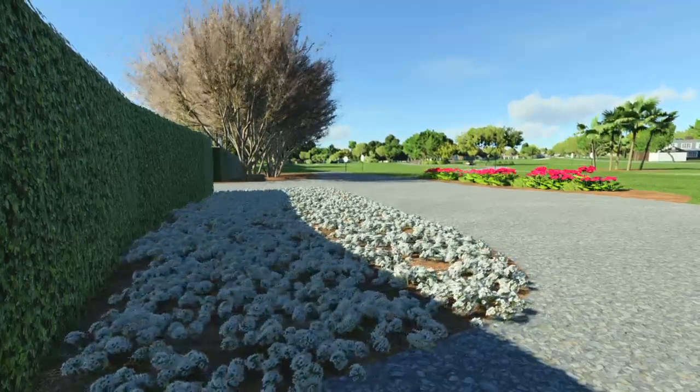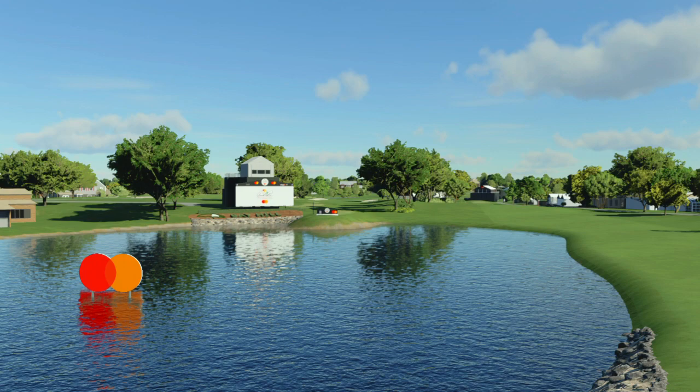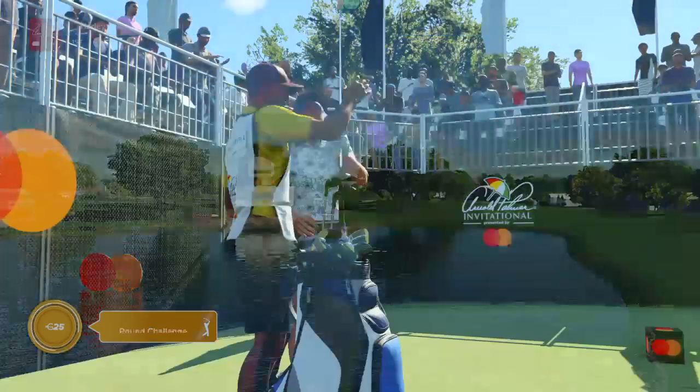I'm Luke Elvey, alongside Rich Beam in the booth. And it's hello to Henny Koyak down on the course, following our featured group. Hi Luke, great to be here.